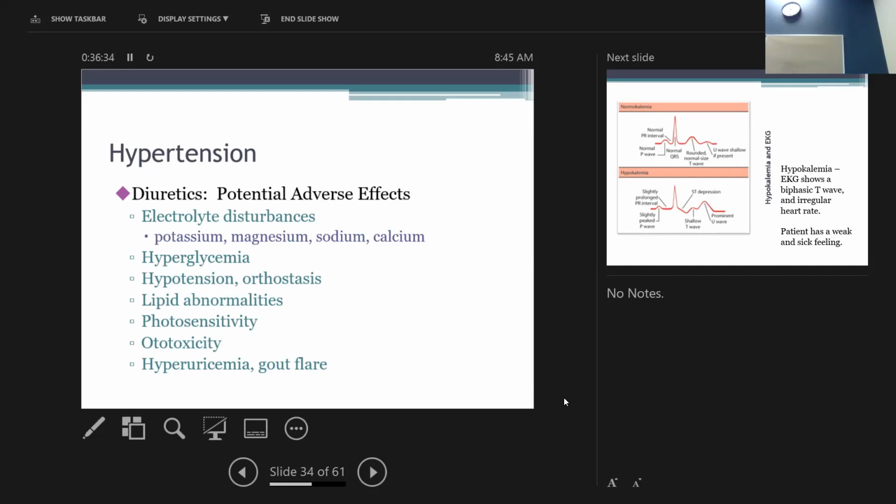You can get hyperglycemia as well, and lipid abnormalities as well. You may get hypotension, at least at first. With thiazides, you get photosensitivity. Loop diuretics can cause ototoxicity. That ototoxicity is reversible. They also can worsen gout. So they're probably contraindicated in cases of gout.